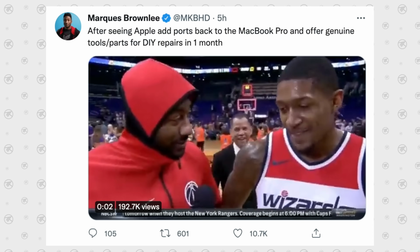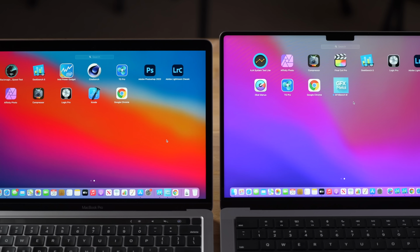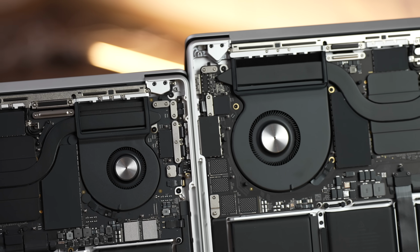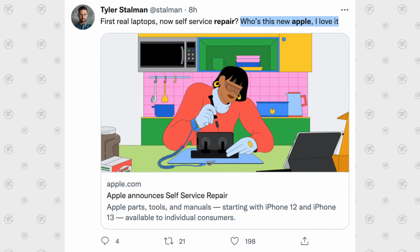And that will obviously require steps like Apple repairing their brand image, as well as listening to their customers and bringing back features like the wide variety of ports, reliable function keys, awesome display quality with 120Hz ProMotion, and a thicker design that supports better cooling performance. So if Apple wants to regain serious laptop market share, they need to repair their brand image, which this new self-service program achieves.